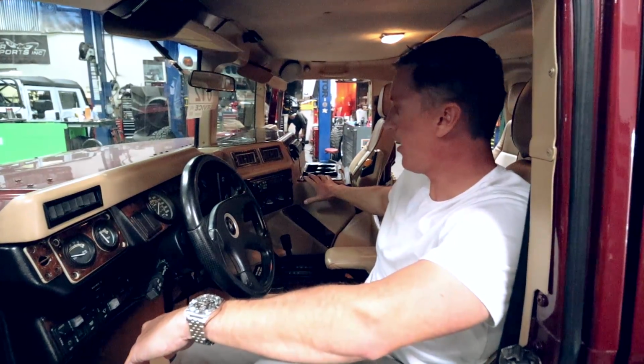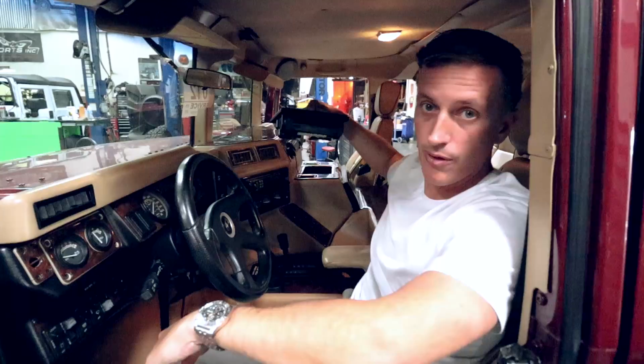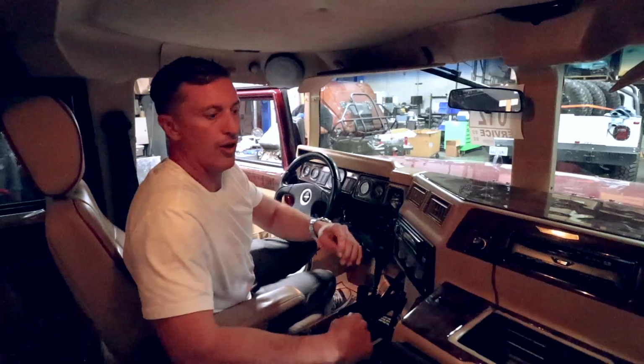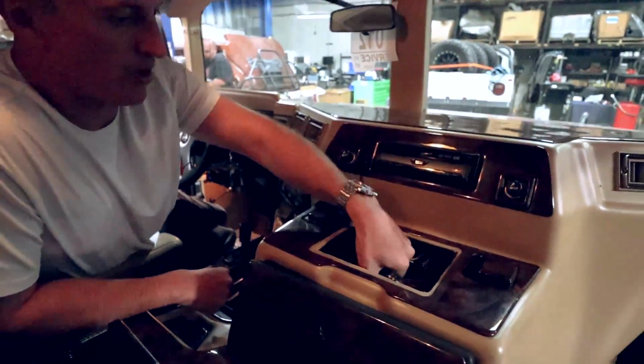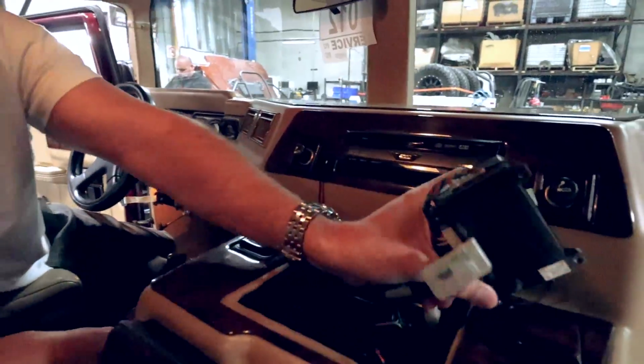One really cool, easy way to take a look underneath the doghouse without actually pulling everything out is you pop out this cup holder. Really simple. So Jason, why don't you swing around here? We'll take a look inside here. Okay, so instantly I can see a bunch of wires in here that are aftermarket. And yeah, this is all an aftermarket alarm system.